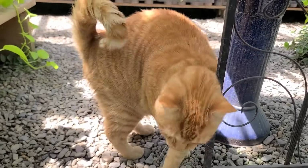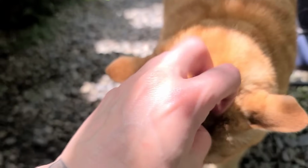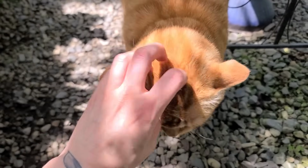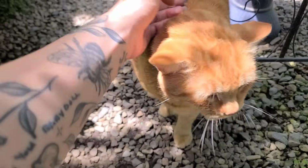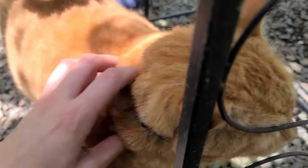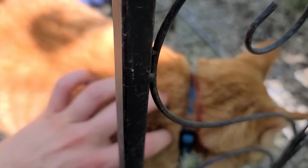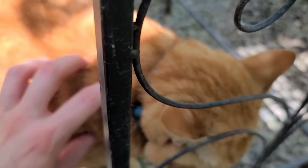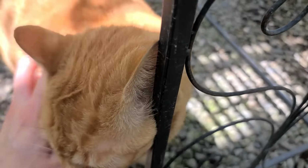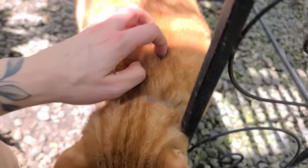Hi. Oh, you're so handsome. I love it. This is the most chill orange cat I've ever met in my life. I love an orange kitty. Oh, and I love a boy kitty. Yes, I do. Oh my gosh. Alright, well, excuse me while I take a cat break. We'll be back to the plants in just a few minutes.